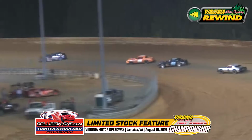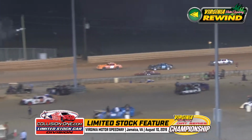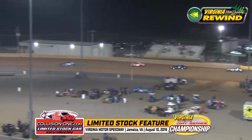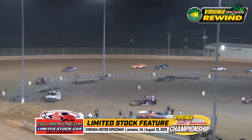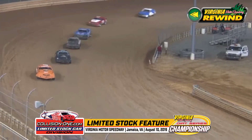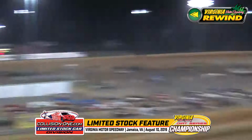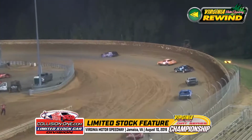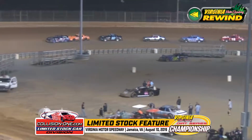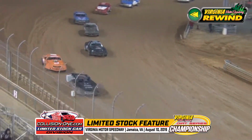James Gibbons, your leader. Trent Clemans is second. Chad Champion is third. Champion is there on the left rear of Clemans as they go off into 2. Champion tried to see what he could do on Clemans, but had to file back in line as they roll through turn number 4. 19 laps complete, and we got a caution flag on the speedway. Green flag in the air. We're back on our way in the Collision 1 Limited Stocks.